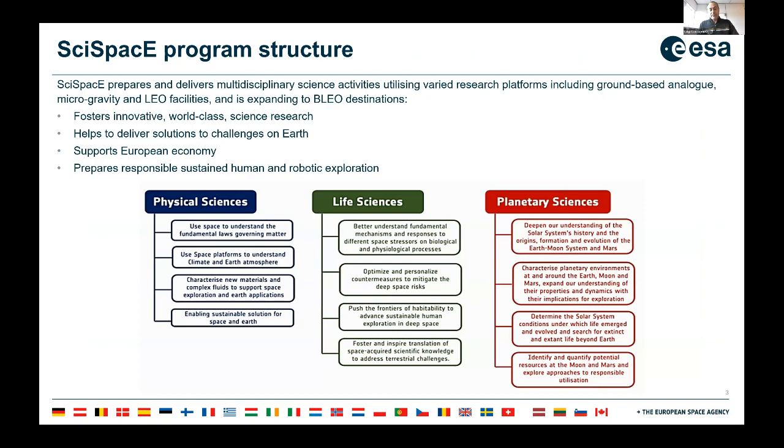The SciSpace program structure relies on three major containers. So we do experiments in the physical sciences domain, in the life science domain, and in the planetary sciences domain. The SciSpace program wants to foster innovative and world-class science research. It wants to help deliver solutions to challenges that we see on the Earth, and to support European industry and economy, at the same time preparing for a responsible and sustained human and robotic exploration.